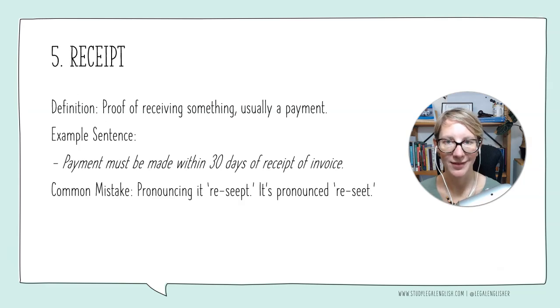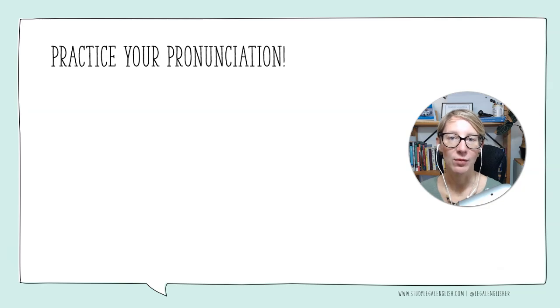The common mispronunciation is pronouncing the P. People try to pronounce it as "re-ceipt." It's not "re-ceipt," it's "receipt." It's much easier, I hope you are finding, to pronounce these words in the correct way. So why don't we practice your pronunciation? You're going to see these words on the screen, and I want you to either think in your mind or say out loud the words. After we see them, I will say them.